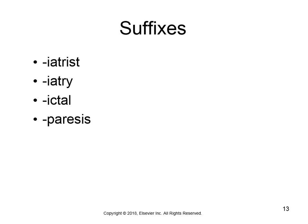If we remember back, or maybe you haven't learned it yet, the suffix plegia, P-L-E-G-I-A, means full paralysis. So depending on the condition, paresis would mean slight paralysis, and plegia would mean full paralysis. We'll see that more specifically later on.